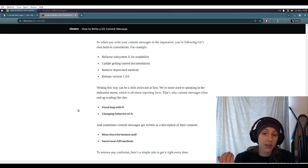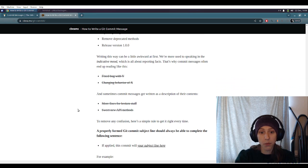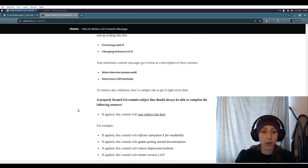That's why commit messages often read like this: Fixed bug with Y. Changing behavior of X. And sometimes commit messages get written as descriptions of their contents: More fixes for broken stuff. Sweet new API methods. To remove any confusion, here's a simple rule to get it right every time.